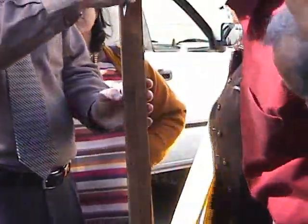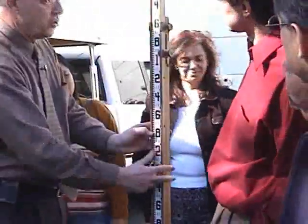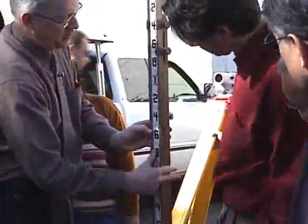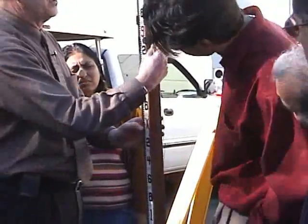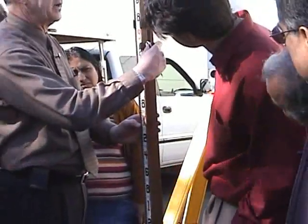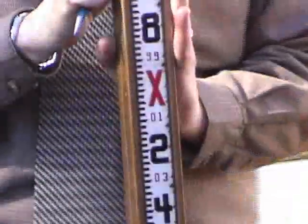0, 0, 0, right? So I unlock it here. I roll the tape till it reads XXX. I lock the tape back down, and now it's all set to go. So anywhere that I go, the elevation is right off the tape. Now we're going to do some cross-section and profile leveling, all right?